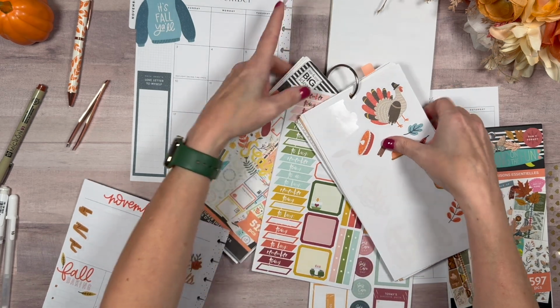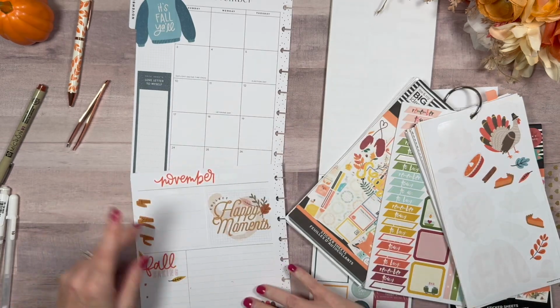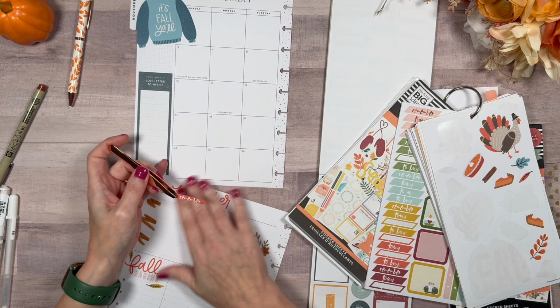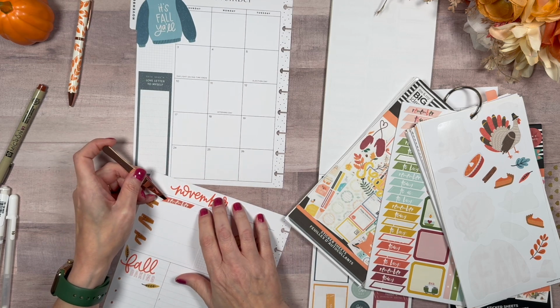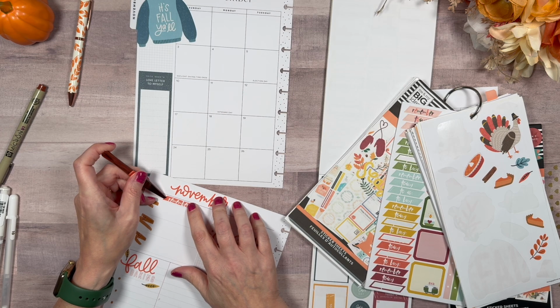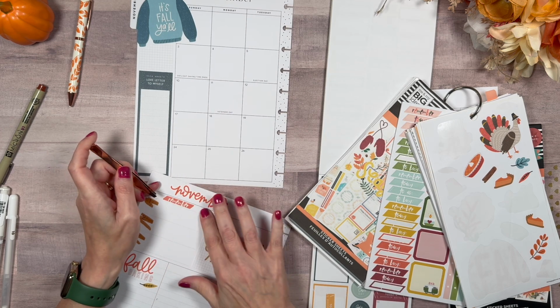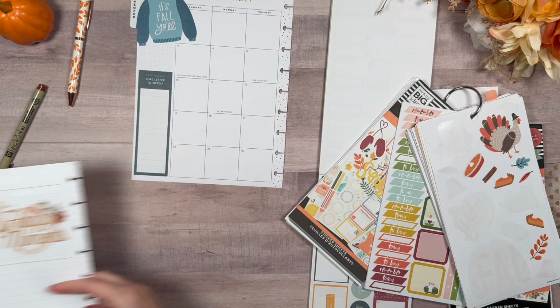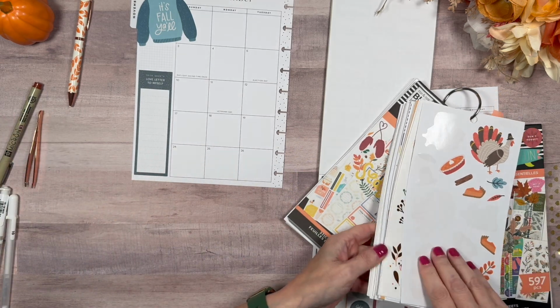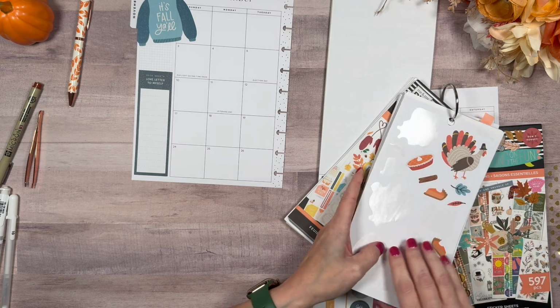And I'll get this on again. All right. And I feel like the font matches just a smidge more. So let's go ahead and get this in. Yeah, I think that looks a little better. The other one was kind of a brownish orange. It did kind of make me question it.